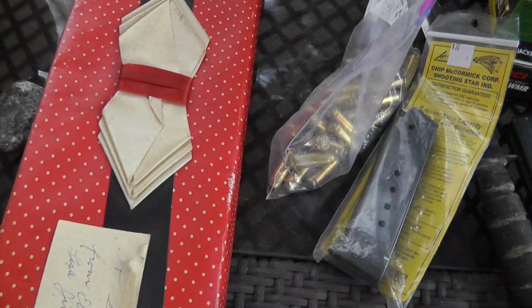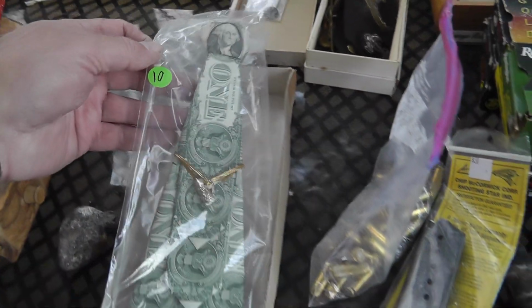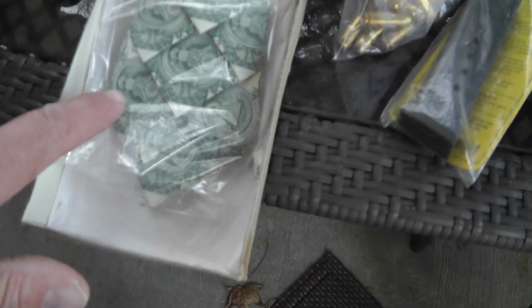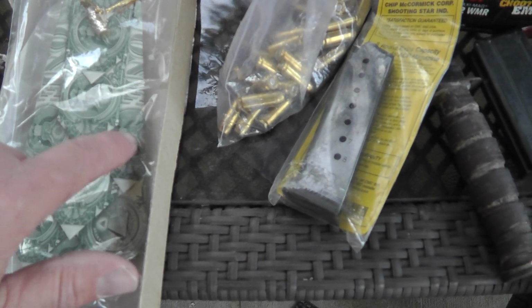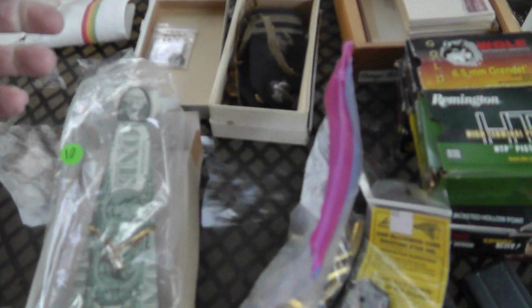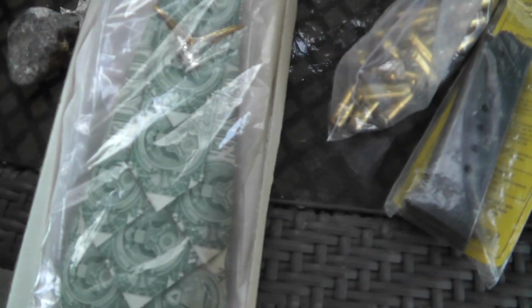Also $10 is this tie, and it's pretty neat because if you count them up, look, they're actual dollar bills. So 1, 2, 3, 4, 5, 6, 7, 8, 9, 10. It's $10 in money right there. So pretty good deal.